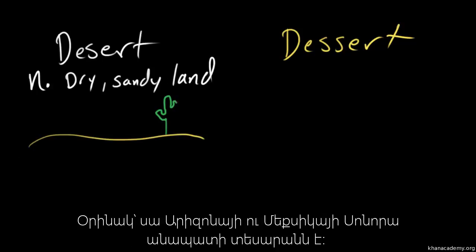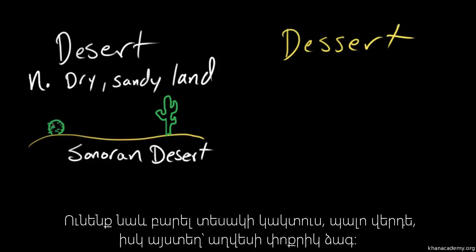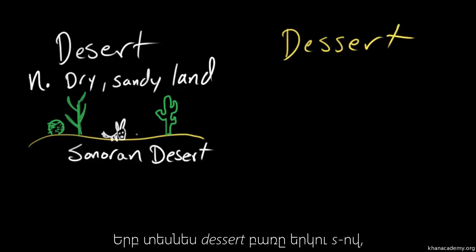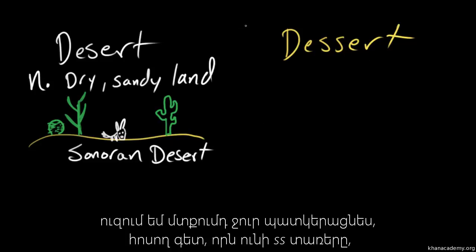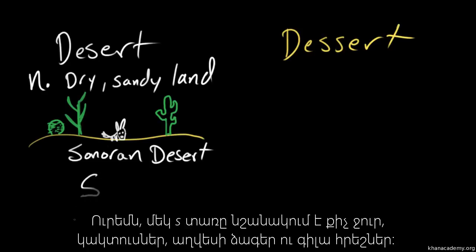For example, this is a depiction of the Sonoran Desert in Arizona and Mexico. Right, so this is a saguaro cactus, there's a beryl cactus, that's a palo verde, there's a little kit fox. So when you see desert with one S, as opposed to dessert with two S's, what I want you to imagine is water. A long, flowing river made of S's. And when you're in a desert, there just isn't as much water. So one S means less water, means cacti, and little kit foxes, and Gila monsters.